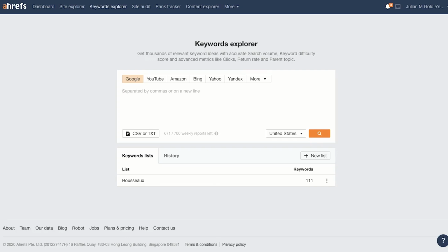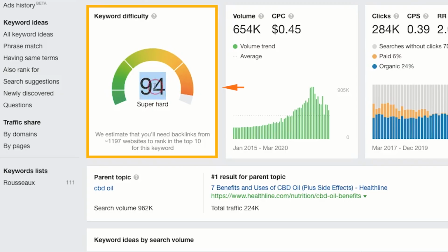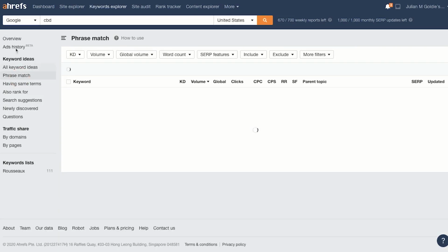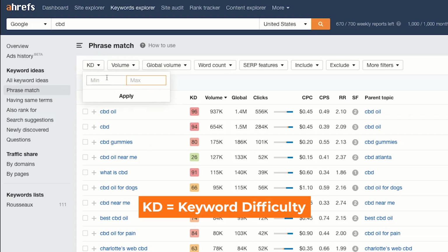So let's say, for example, you are in the CBD niche, right? So you type in your keyword there, and then you're going to click search. And that's going to pump out loads of keyword ideas. Now, obviously, it's a super hard keyword, right? So you're never going to rank for CBD unless you have a very powerful backlink strategy. But what you can do is go to phrase match over here. And then this KD means keyword difficulty.